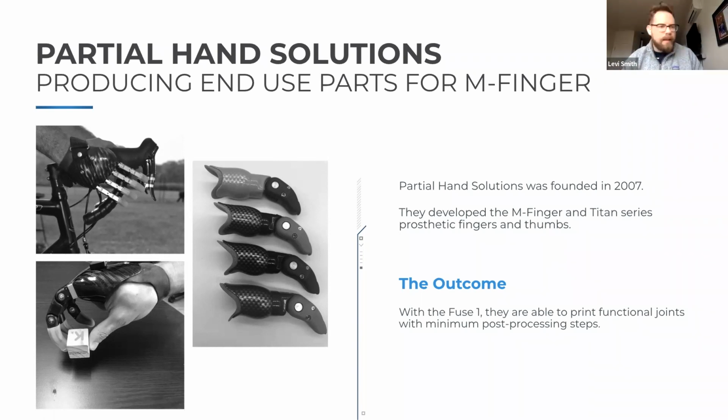And that was what was really exciting for Partial Hand Solutions, is they had this articulated joint that they had to essentially print in numerous different pieces and then put together by hand. And now they don't have to do that at all. It eliminates a huge amount of labor for what they're doing for each individual customer that comes into their organization. They're able to print these M finger articulated joints in one piece as opposed to many pieces. So it really saves a lot of labor, really saves a lot of time. And yeah, I just want to give you guys good perspective on where we fit in this space.